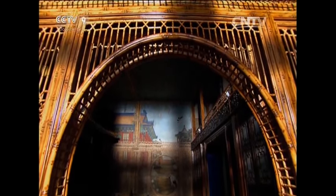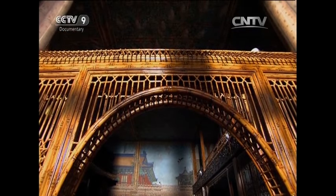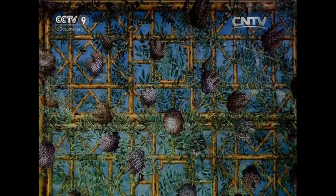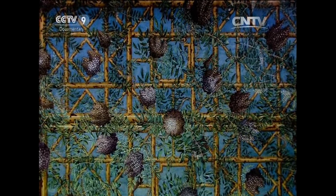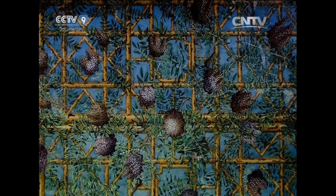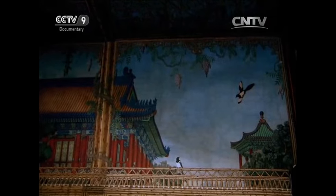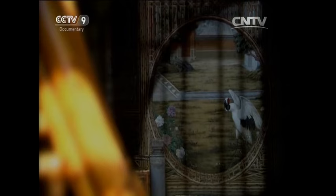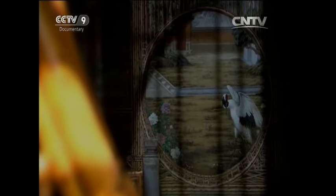After 3 years of hard work, this unique giant mural is back in its place. Its impact is as dazzling as it must have been 200 years ago. The painting imitates the scenery outside, transforming the hall into an indoor paradise. Peonies and cranes represent wealth and longevity. This crane is in the style of the emperor's beloved Giuseppe Castiglione.